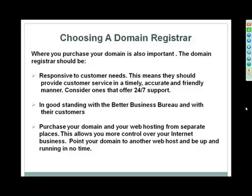or even if you already have some domains purchased. You might want to go back and on your future domains maybe look at a few other options. Like I said, purchase them from separate places. This allows you more control, because if something happened with the domain registrar, then everything's down, so at least you have some control there. And then you want to point your domain to another web host, and you'll be up and running in a very short time, as I'm actually going to show you here live.